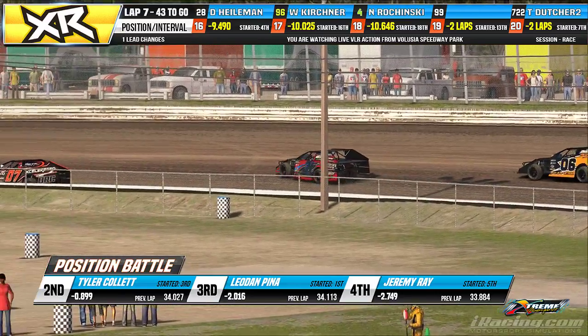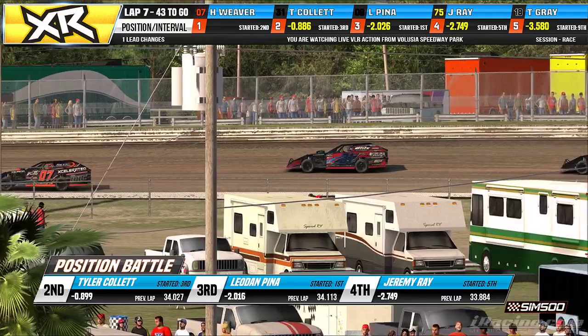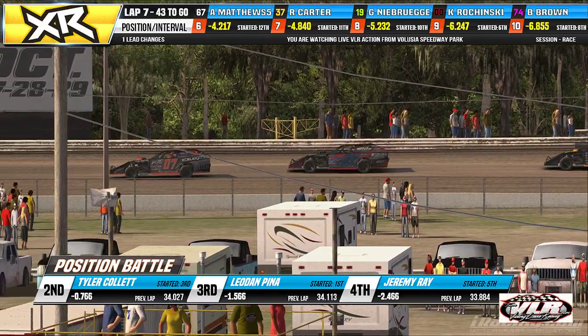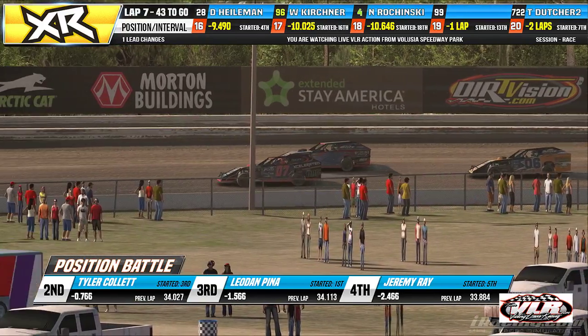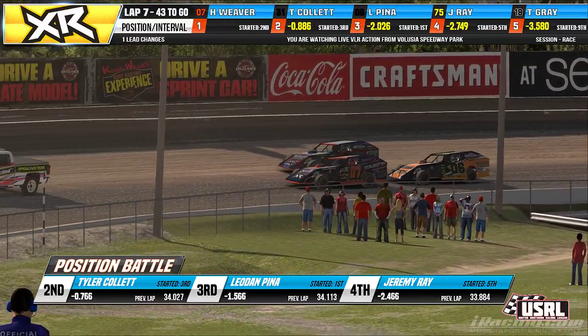I know Tracy's jumping up and down because he's loving every minute of this. Tyler sitting in second. We got Pena right there in third spot. Jeremy Ray fourth, and Terry Gray rounds out the top five. And man, it was breathtaking what we saw just in those first 5 to 7 laps here, Blake. They were up there just knocking each other's dentures out lap after lap.